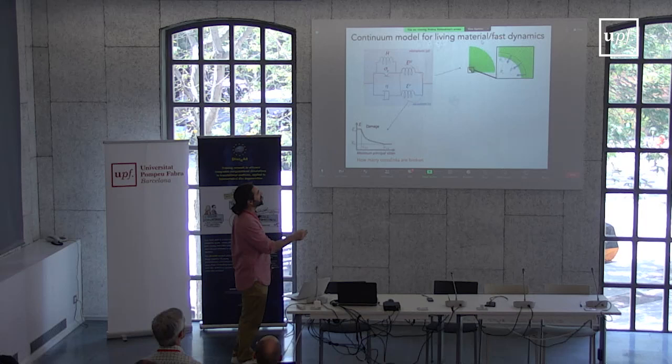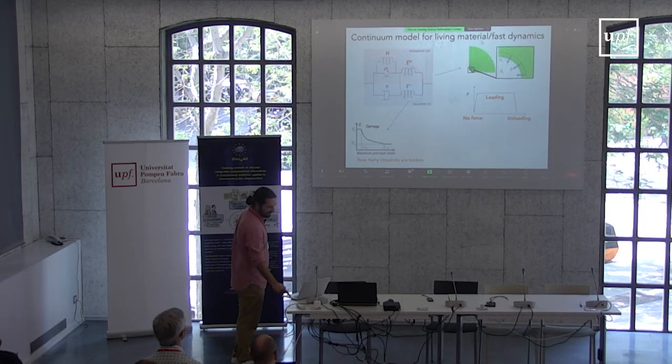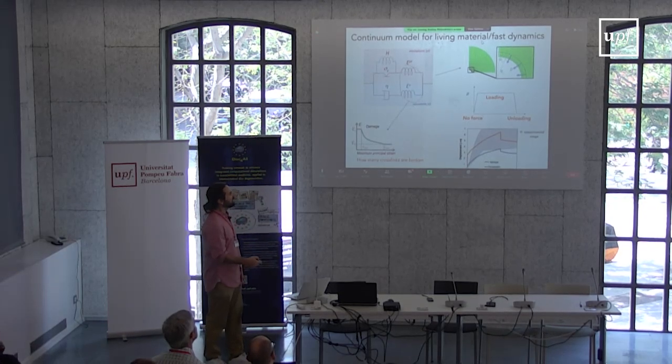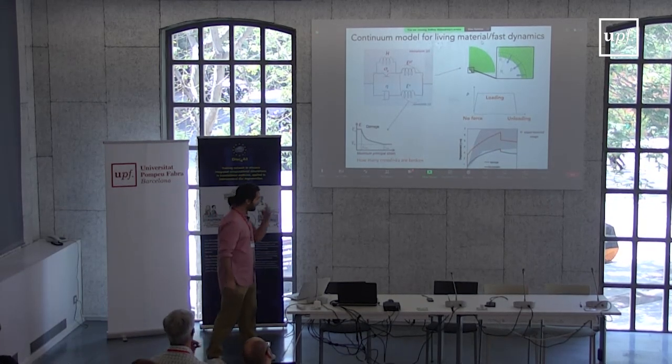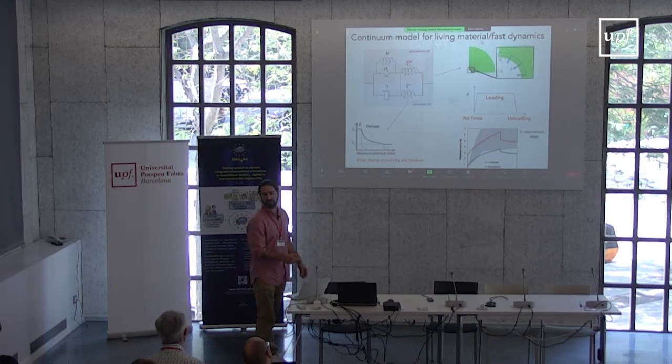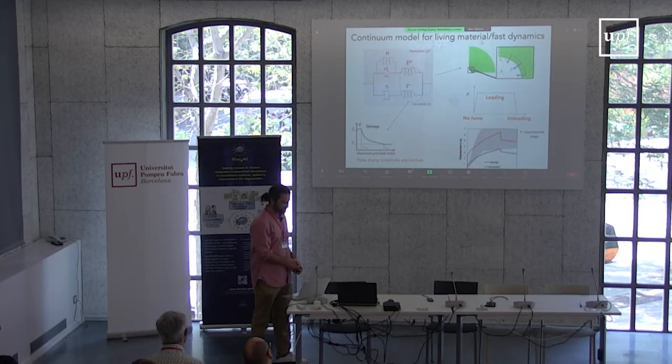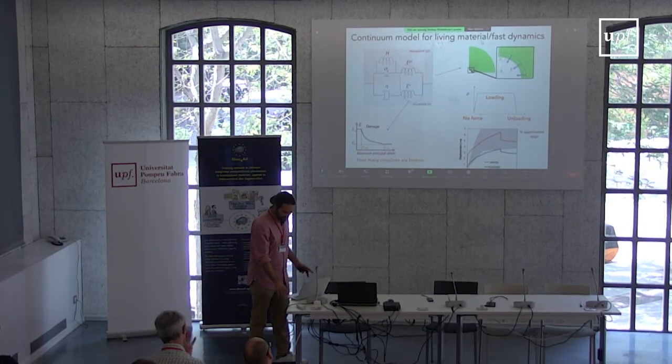Then we simulated with finite element a cell contracting and applied the same loading that we apply in experiments: no force, loading, unloading. When we have damage, we could reach values more similar to the experimental range. And if we have just a viscoplastic model with the properties that we plug in for this case, we didn't reach this. Of course, there is a huge standard deviation. The experiments are like this. You cannot fit the curves perfectly, but this seems to be the best we could do.